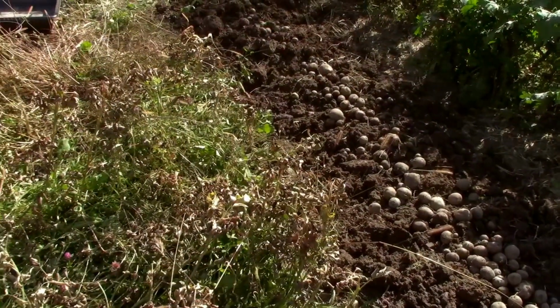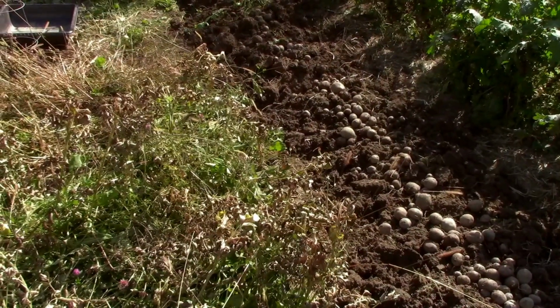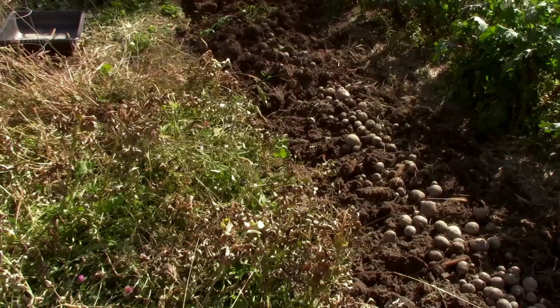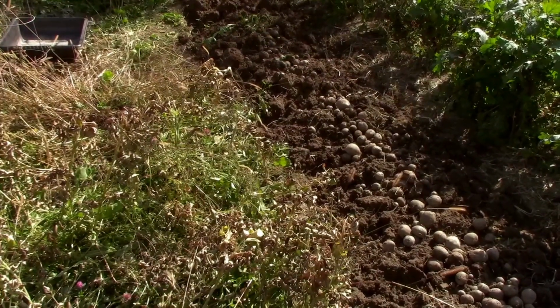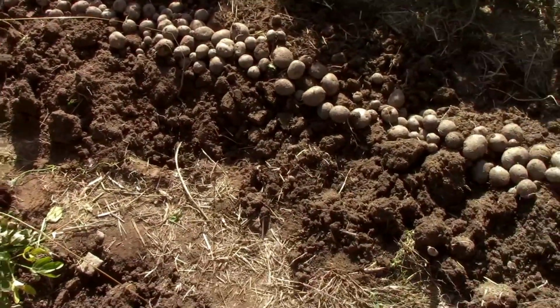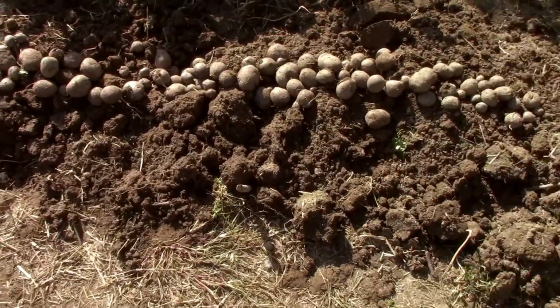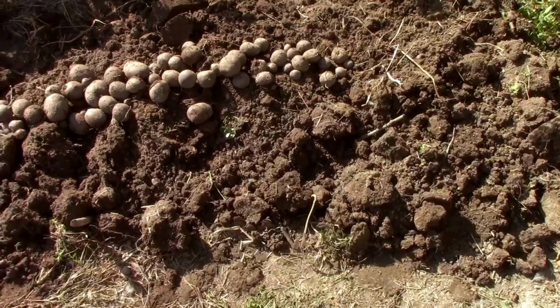And what we were finding was, even though this is a fairly well drained garden, the soil down there was a lot heavier and a lot wetter, and we just didn't get the number of potatoes as what we did on the sort of north end of the row, which is just ever so slightly upslope. But all said and done, that's a lot of all blue potatoes.